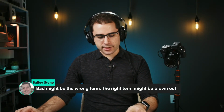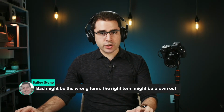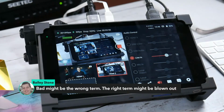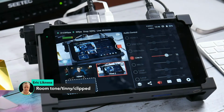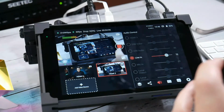I think I wasn't talking this loud when I was first testing. Let's turn the gain down a little bit. Let's take it down to about 70. 500 hertz to 2 kilohertz and nothing else. That could be, yep. Less rich, tinny. Room tone, tinny, clipped. I don't know which part of the signal chain that is.